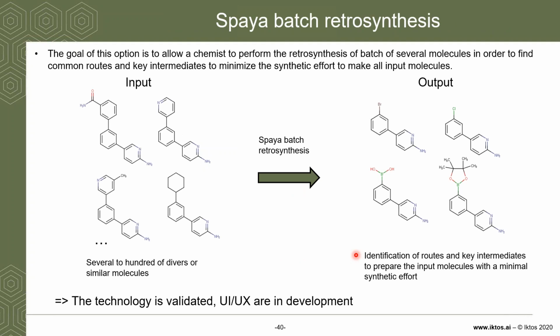We have also developed Spaya batch retrosynthesis. You have a series of 100 similar compounds, and you want to make those compounds with the minimum synthetic effort. So you are looking for key intermediates. Spaya will try to find key intermediates to prepare 100 compounds in maybe 105 steps ideally, meaning 5 steps for the advanced intermediate and 100 steps to prepare the 100 compounds. So this is basically the idea: to find advanced intermediates to prepare a set of compounds.